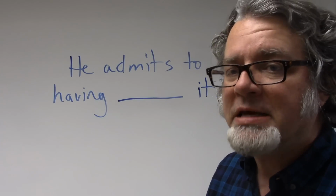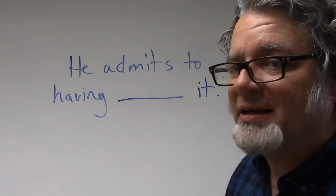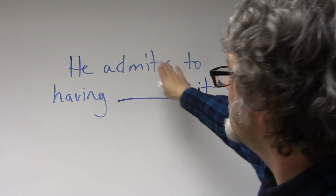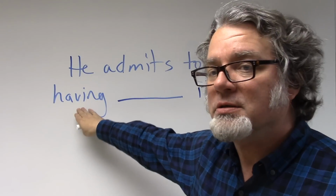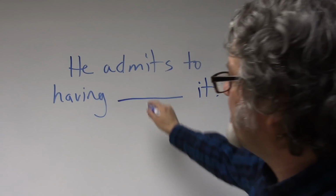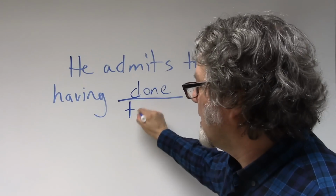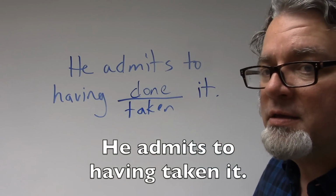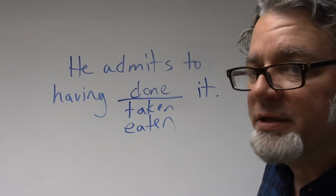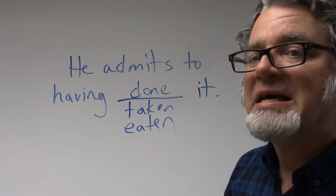When a person talks about his or her past action, especially if the action is bad or negative, then this word is used: admit, and then you use to, and then the gerund. Here's the past participle. He admits to having done it. He admits to having taken it. He admits to having eaten it. It depends on the activity, but this kind of sentence is often formed when a person confesses.